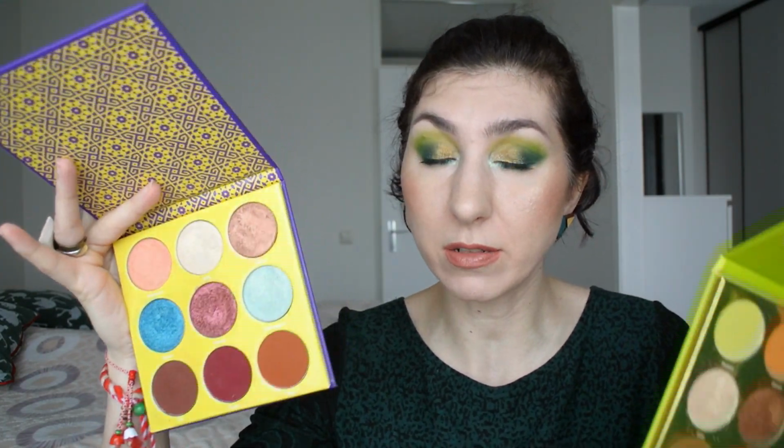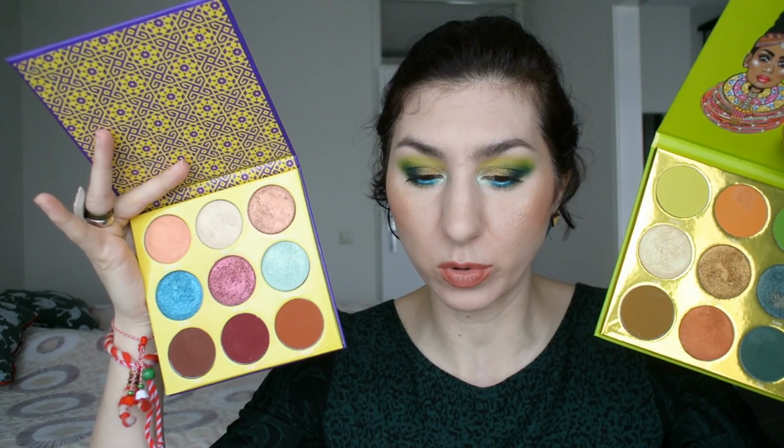Now I'm gonna be honest, I focused a little bit more on the Tribe palette because I was feeling like wearing green tones, so I didn't use that many shades from the Saharan 2 palette, but that being said, I still think you can do many beautiful combinations using these 2 palettes.